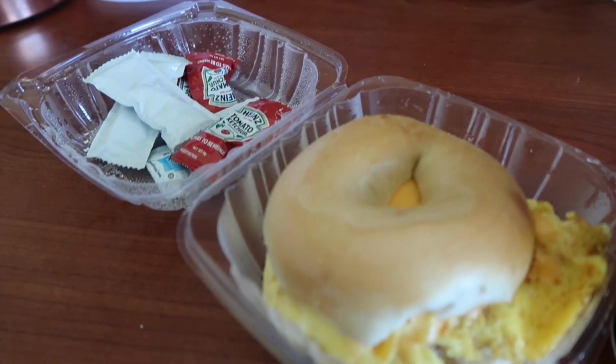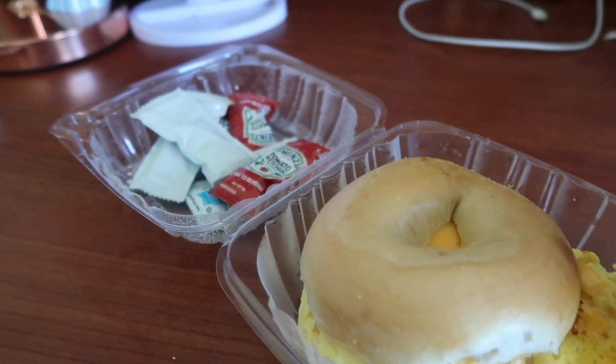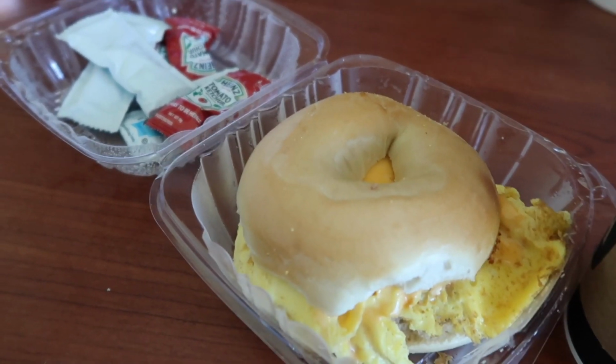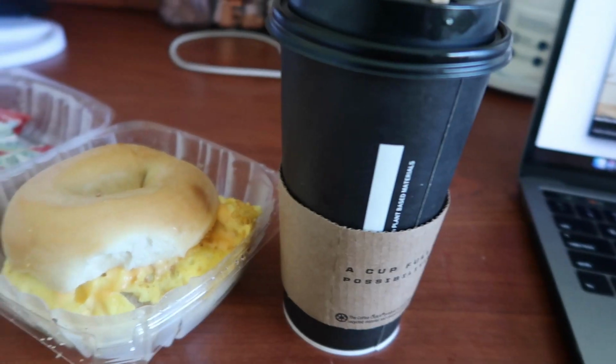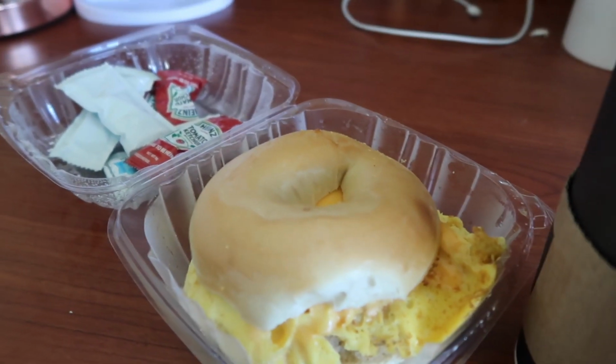So for breakfast today, we have an egg and cheese on a bagel, and I'm so sad because they didn't have croissants today, and that's pretty much the only thing I really eat for breakfast. And then I also have a cup of coffee, so I'm going very, very basic.